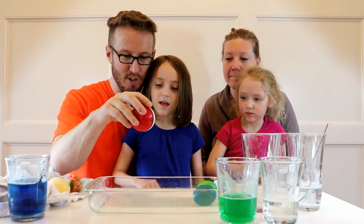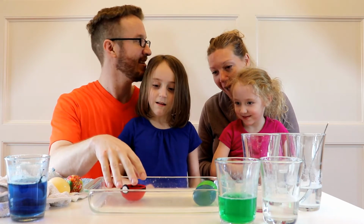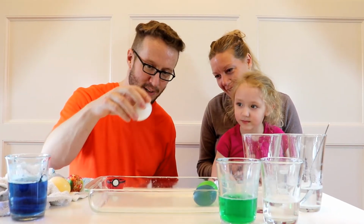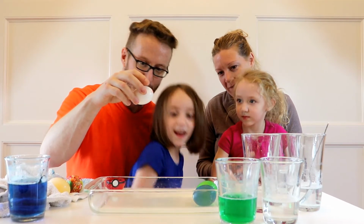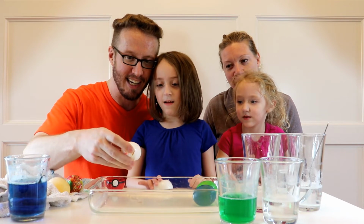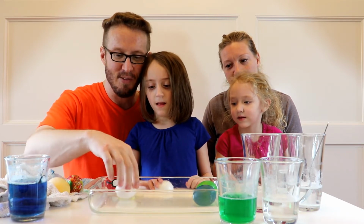So let's see what happens when we drop it. Is that what happens with the egg when we drop it too? Okay, Anna, take a look at this. What happens with the egg when we drop it? Oh, pretty similar. Do you see how it cracked and kind of went to the side? So that works the same way.